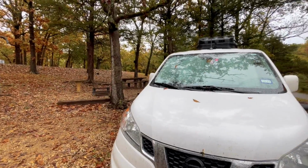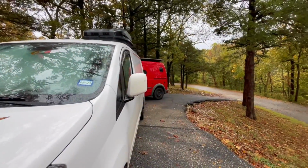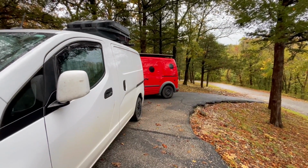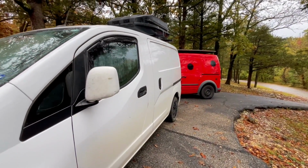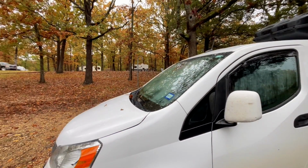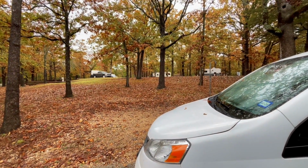So as you can see, we returned from the lake, and check this out. This is our site. It's on a little bit of a hill, but 2 vans easily fit up here. Of course, we're tiny vans, so it works out pretty well for us. But if you were in an RV, you'd want to stay on one of the sites up a little bit higher. And if you're in a longer rig, maybe too. Those are a little bit more flat.